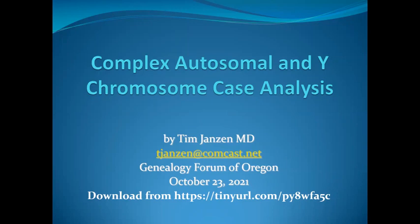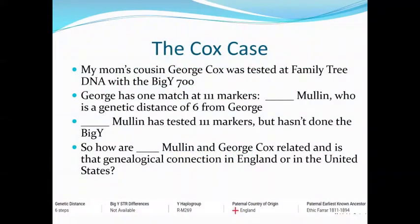And I've made the PowerPoint presentation for today's presentation available at the tiny URL that I show on the screen there. That's tinyurl /Py8WFA5C.